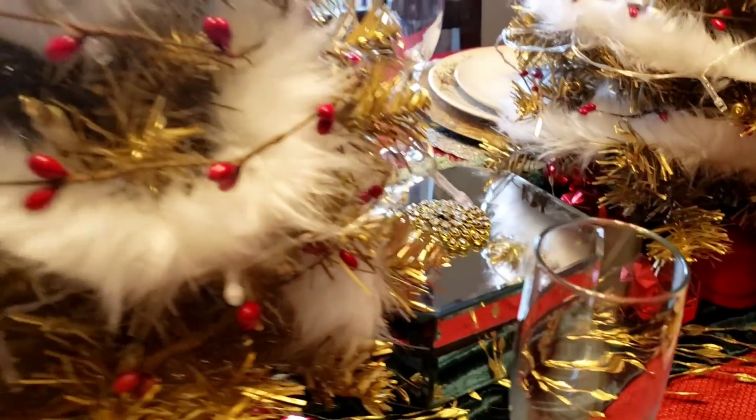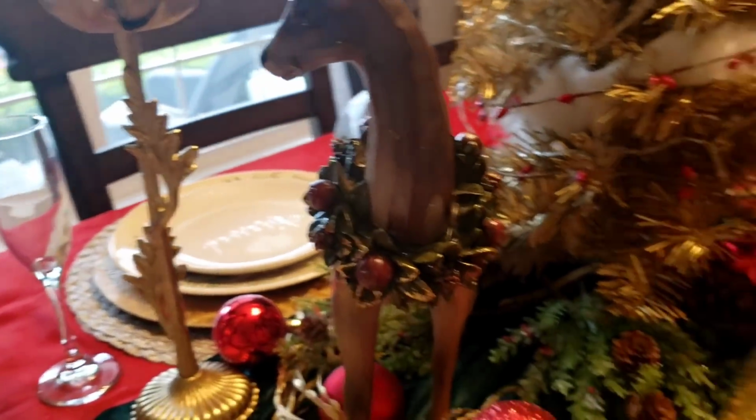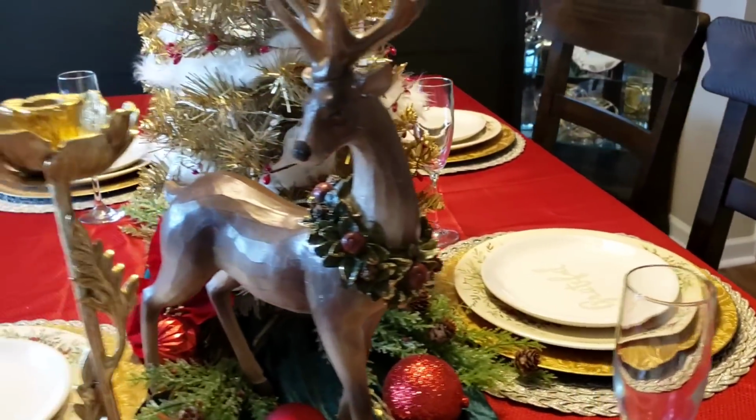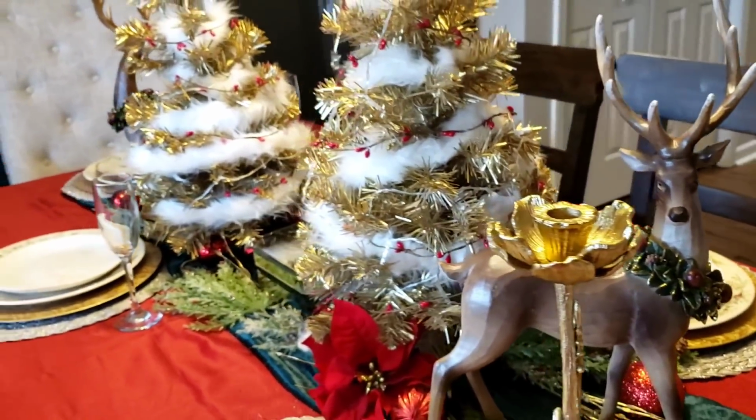The jewelry box, or the mirrored box, came from my Curio Cabinet. I just put it in the center. Added my beautiful deer on the table, you guys. Oh my gosh. This table setting is so beautiful to me, so creative.